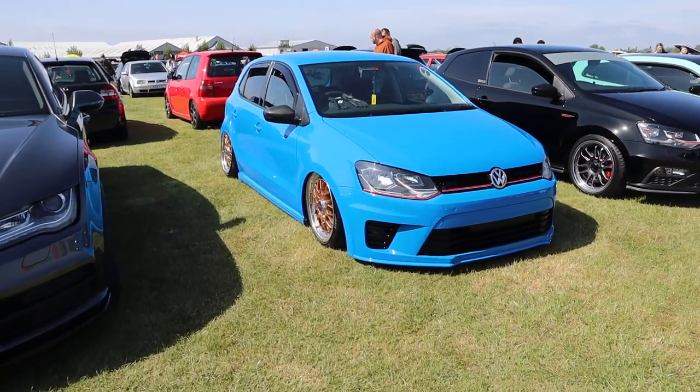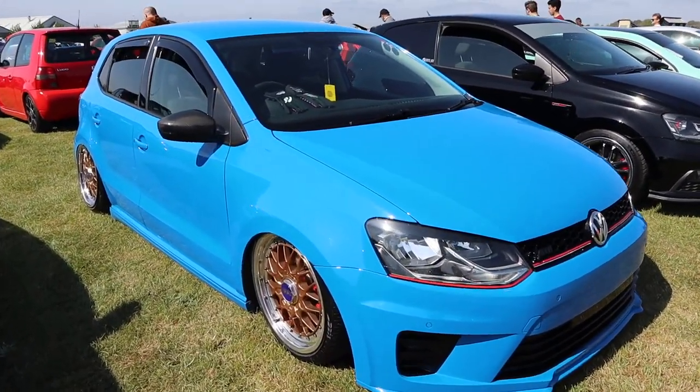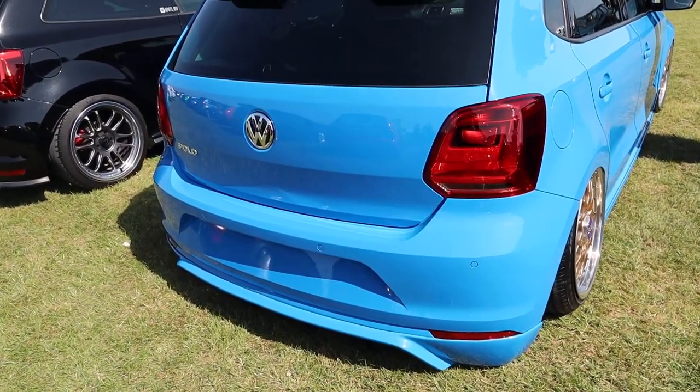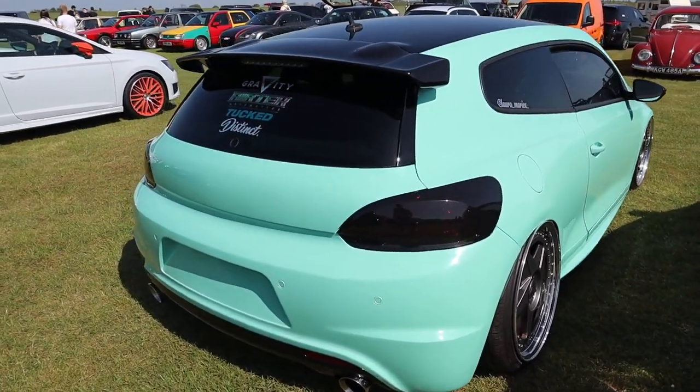This is so clean. So clean. Unbelievable. But this is really nice. I like this guy. I feel like this is quite a popular colour, this Tiffany blue. A lot of people are doing this now.